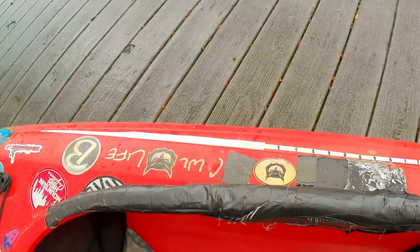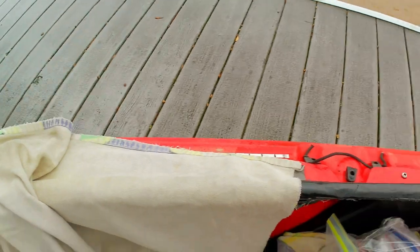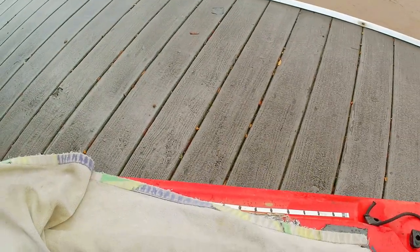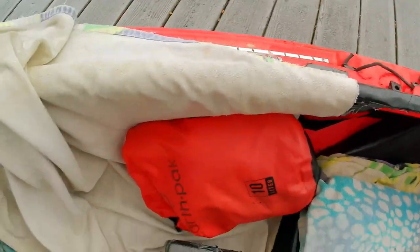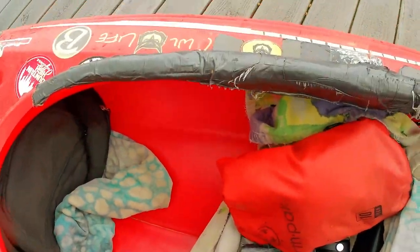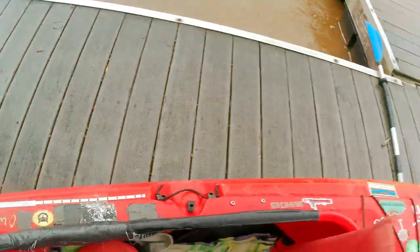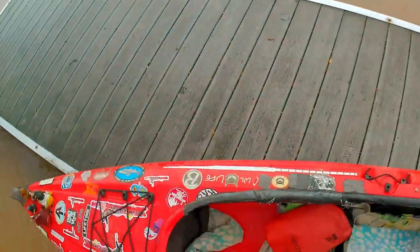This is like my living room carpeting. I do this for a couple reasons. One, it absorbs any condensation, moisture. Also it insulates from the bottom of the boat, keeps the boat a little warmer. And lastly, it keeps all my stuff together, so it's not all bouncing around. As you'll see, it keeps everything from sliding around. There we go. We are ready to roll. Sun's trying to come out.